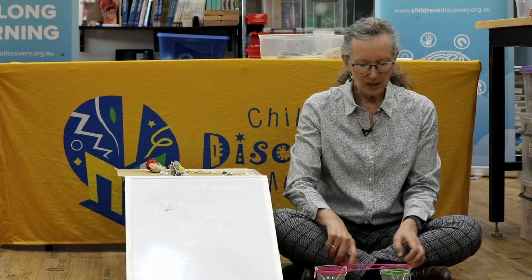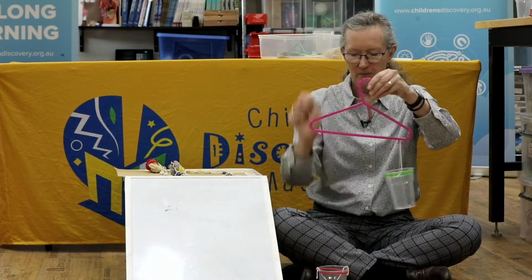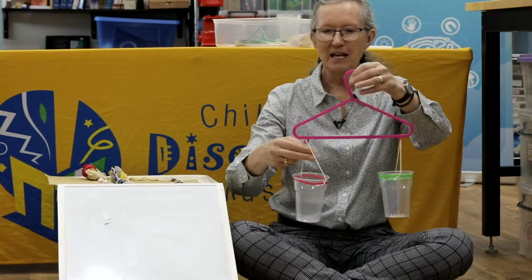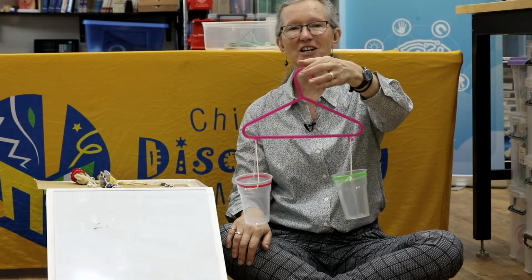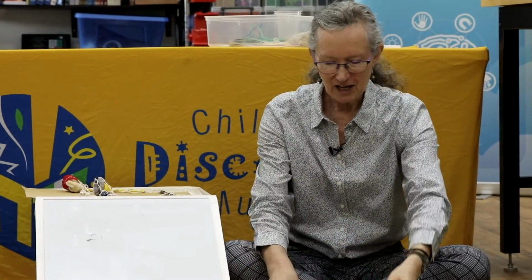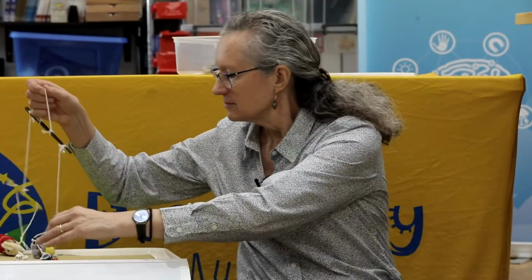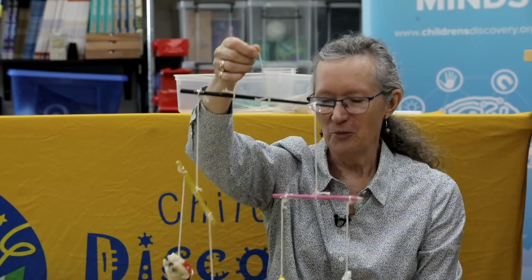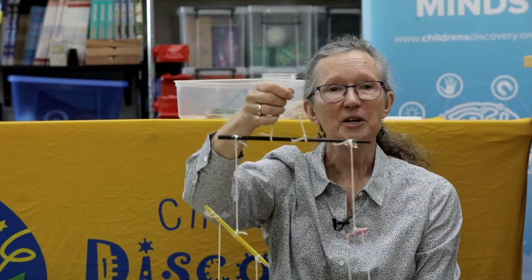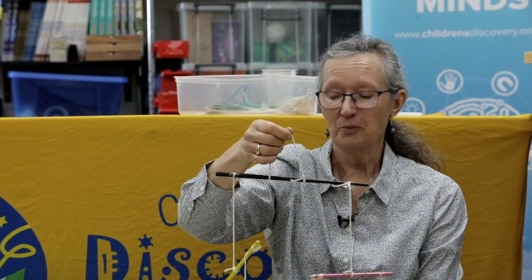Now, last week we learnt about measuring and recording, and you might remember we made our coat hanger balance. So hopefully you made your coat hanger balance and used it a lot. And then I showed you how to make a mobile. So I'm hoping that you managed to make a mobile, and I'm also hoping that you did lots of measuring and wrote down what you measured.